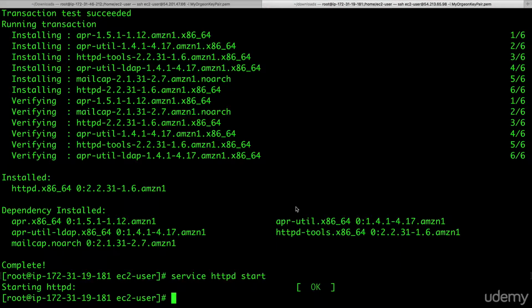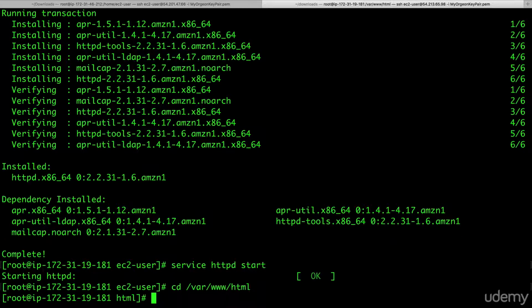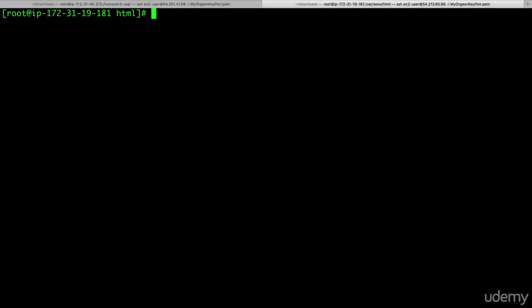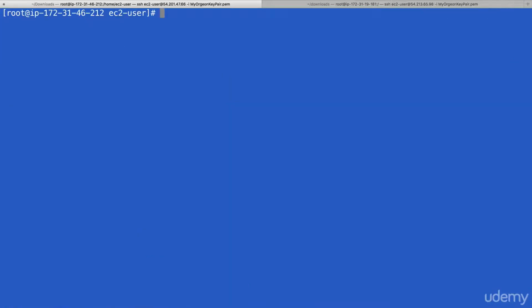And so now when we've done this, it's basically created the /var. If we go across here, it's created the /var/www/html, and you can see there's nothing in there. So I'm going to go and clear the screen. I'm going to go back to the root. And here I'm going to do the same thing, clear the screen and go to the root directory.